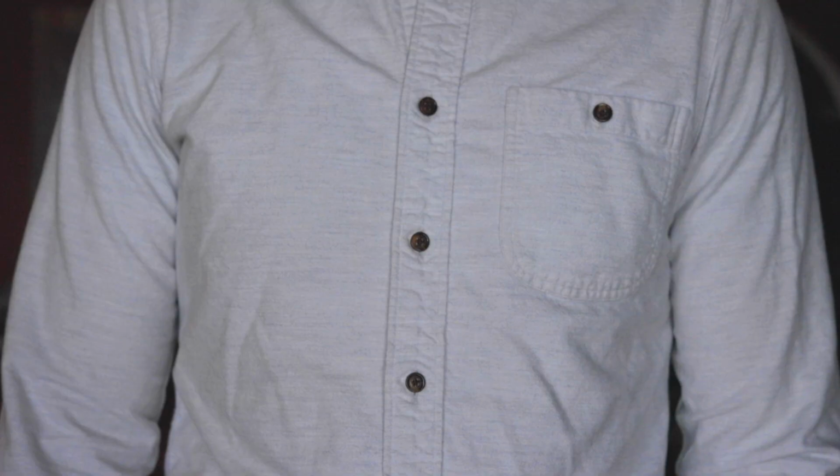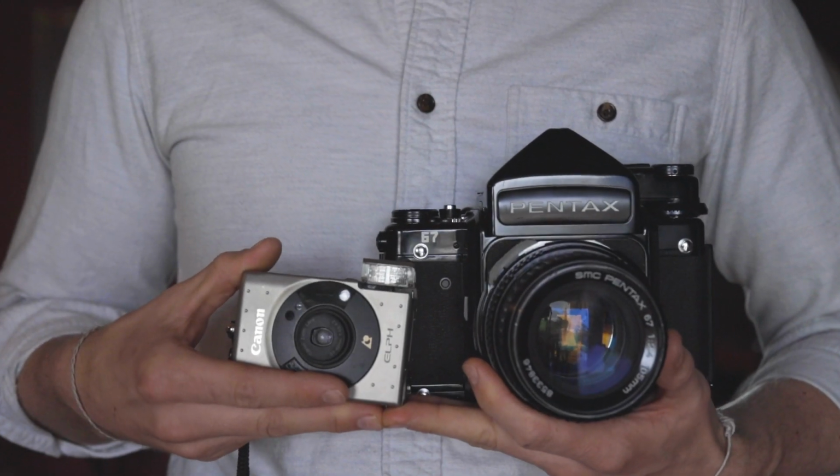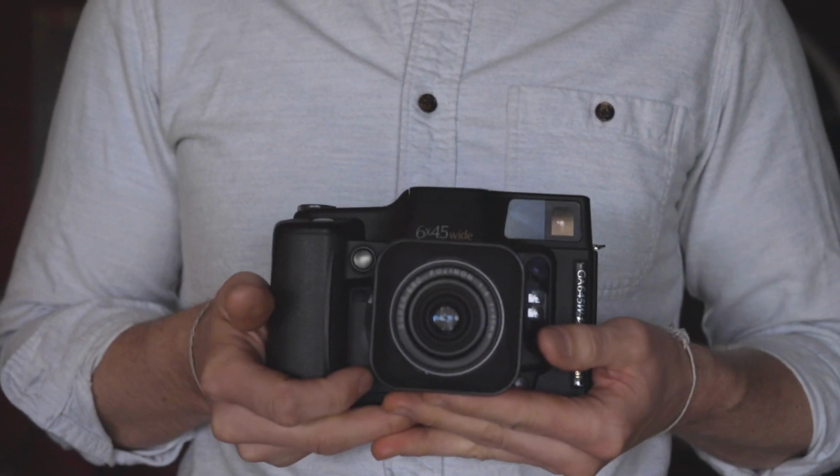So I recently picked this guy up in a Facebook trade, and I was pretty excited for a number of reasons. The first reason is simply because I don't have a lot of experience with medium format point and shoots. I have a lot of experience with medium formats, I have a lot of experience with point and shoots, but I have virtually none when it comes to combining the two in one package.